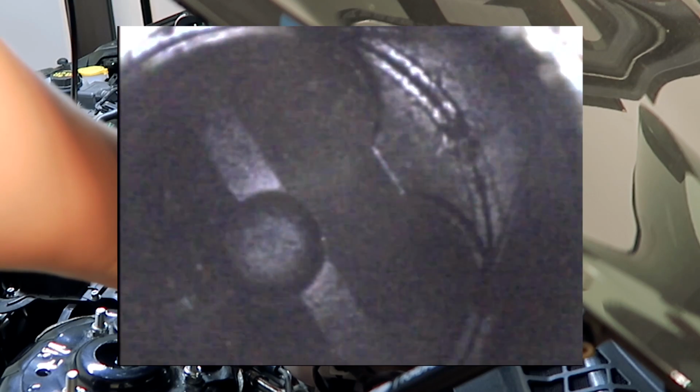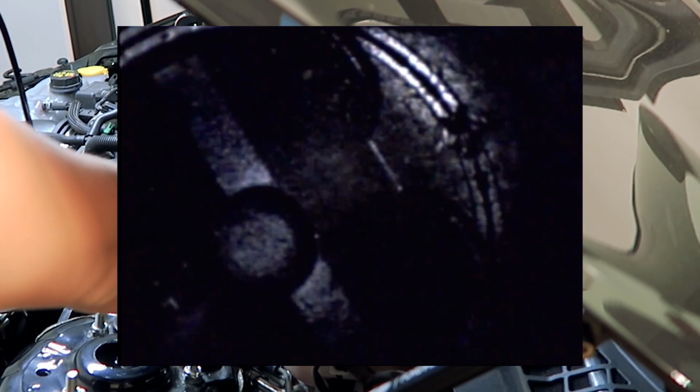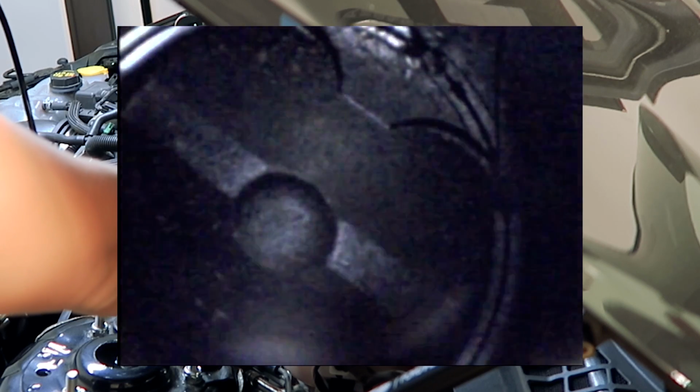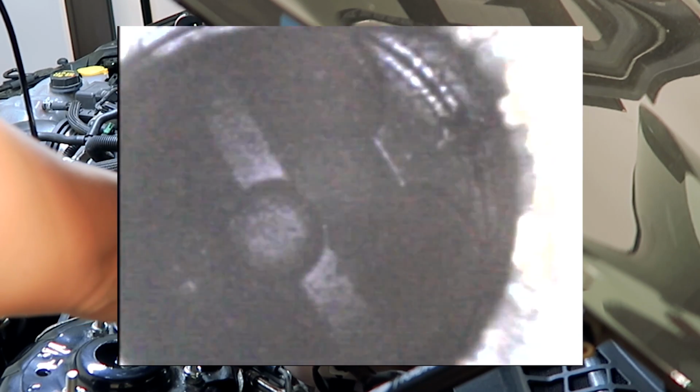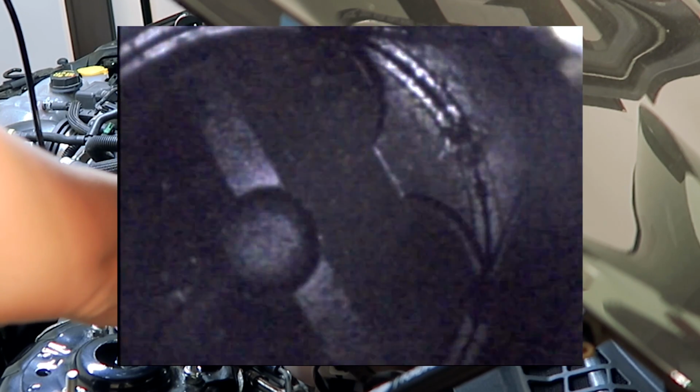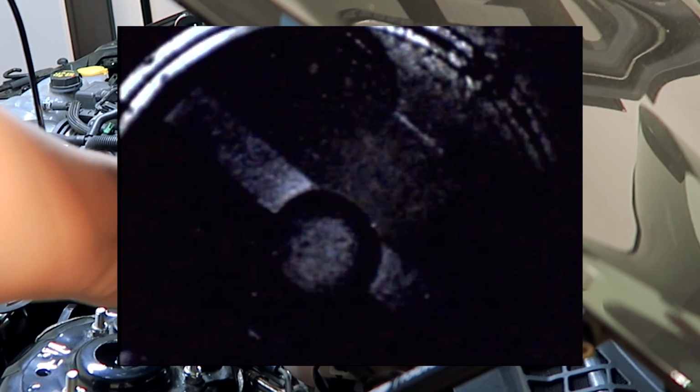Let's keep going. All right, so comparing this with 6, I see something, I'm not sure if you guys can see that there, towards the sides. That seems to be, I don't know if it's damaged or deformed. The mechanic did tell me that this piston was deformed, so I guess that's what he was referring to. Yeah, but this looks nothing like 6.